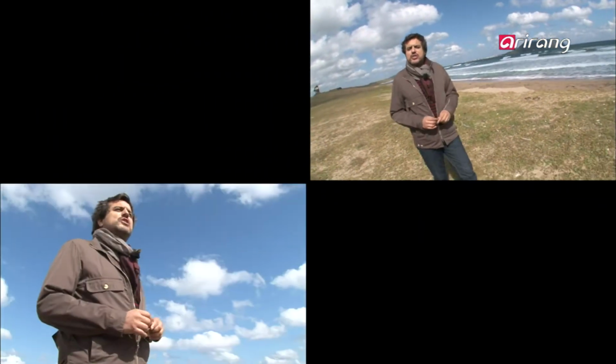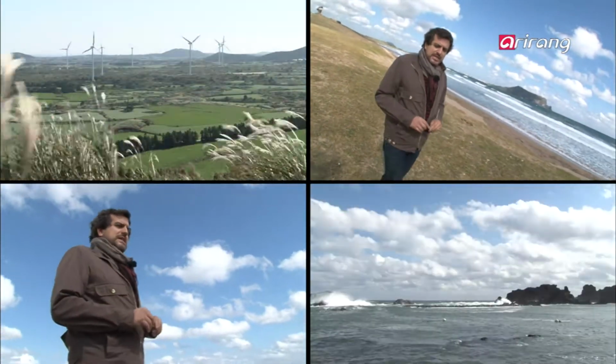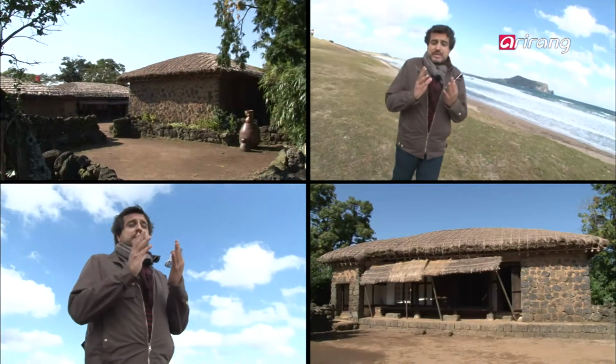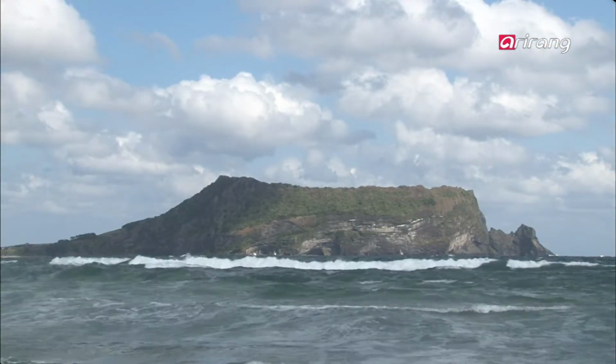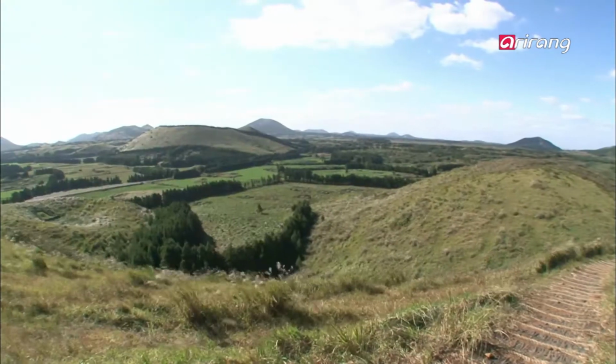Today we are in Jeju Island in the south of the peninsula. Jeju Island is very famous for its beautiful sceneries, its very special culture and also its delicious dishes. Since it's an island, we are going to discover a lot of seafood related dishes, but much more than that. So let's go together on the Jeju Trail.